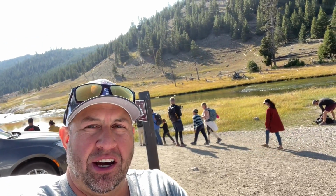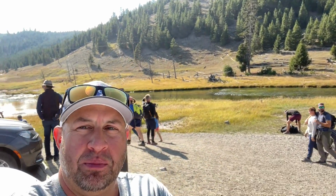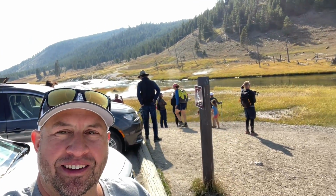We got to see the grizzly bear on the way up on the hike. And now it's over there. A big group of people stopped to look at it.